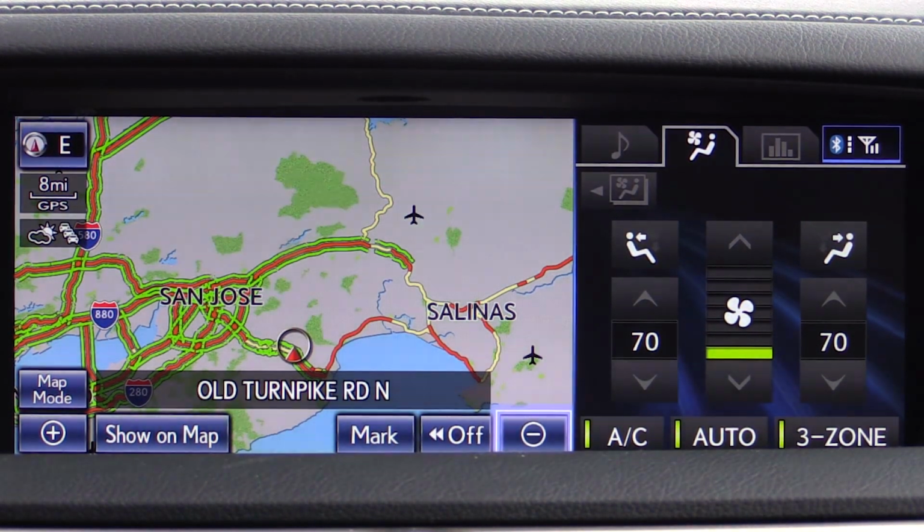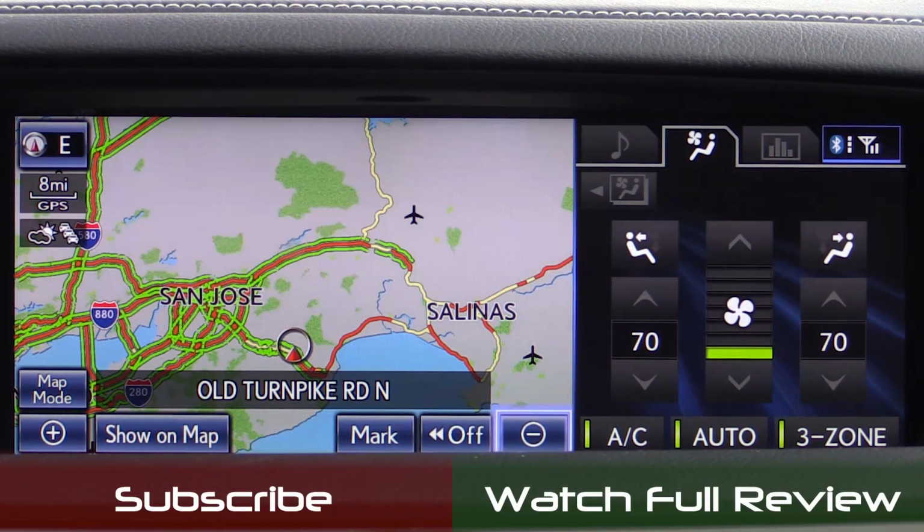Acura's two-screen system is quite an interesting twist, although I think that it's not quite fully baked in its current generation. I think it's a little bit easier to use than this system, however. That's been our quick look at the Enform system in the 2014 Lexus GS.